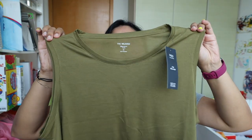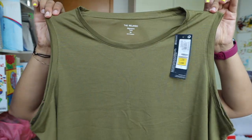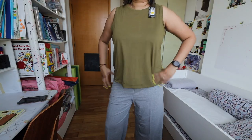I recently mentioned these sleeveless tops in my favorites video, and I'm the kind of person who, if I like a piece, I try to get it in various colors, and then I lie awake at night thinking, oh my god, I gotta get every color and more of the same color perhaps, because I'm scared it might be sold out. This is the sleeveless relaxed tank top, and this one is in this gorgeous olive green color.